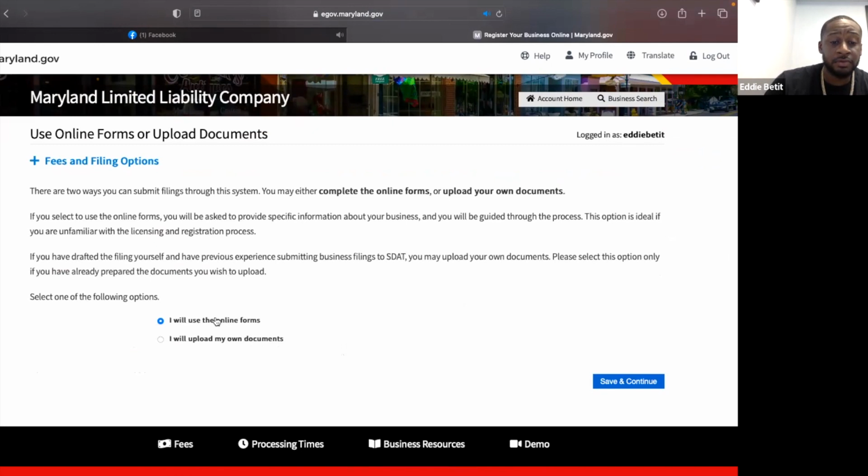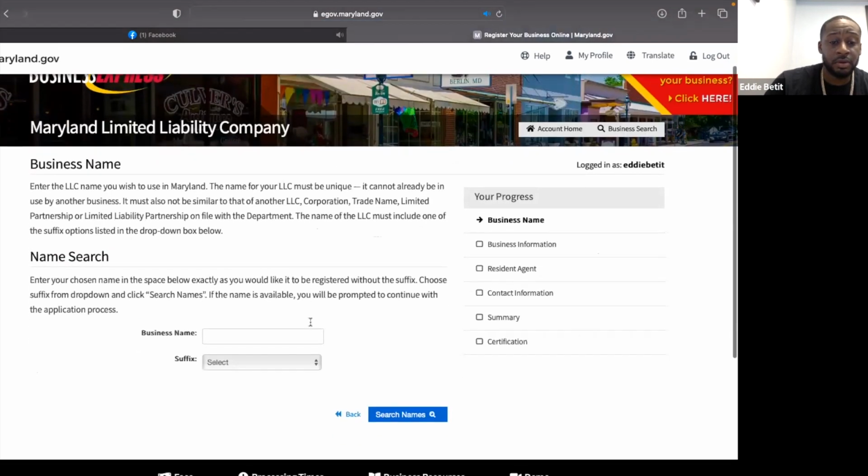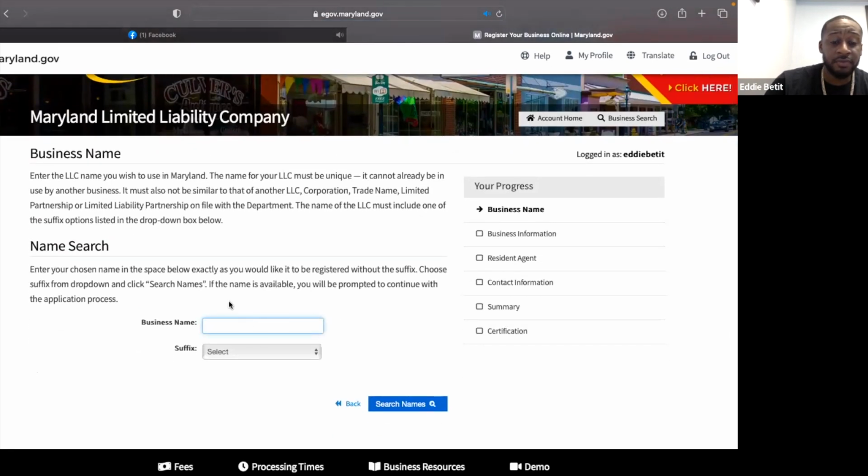I would use online forms. Okay, so yeah, I would use online forms, save and continue. You would come here. So they basically want to see if your business name is even available in the state. So say if I was to come here and I would put in Empire Tag and Title, then I would go to search names.